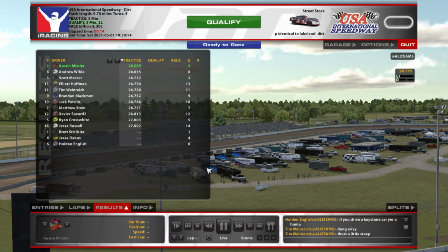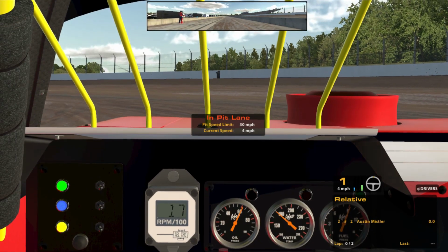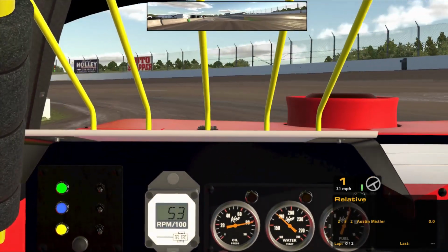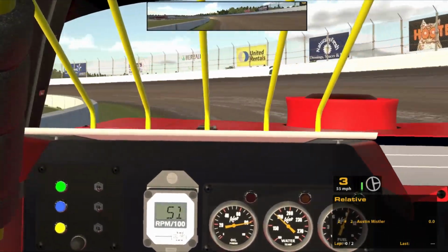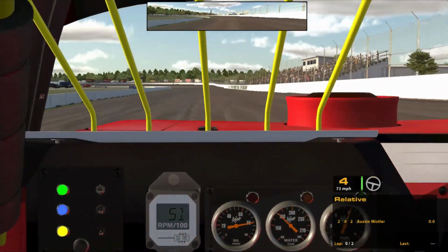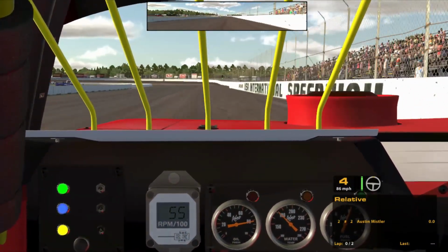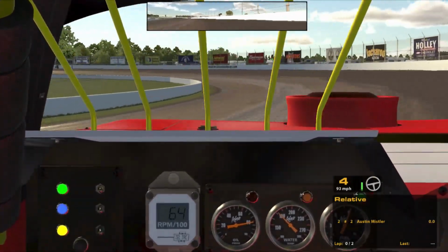Today we're in the street stocks here at USA. Ran a decent timing practice. Hopefully we can stay around this time for qualifying because the track's starting to get worn in already. The fastest I ran earlier in my other practice was a 26.340, but that was with the middle pretty worn out, and the bottom wasn't really worn out that time. But the bottom's already starting to get a little bit worn out in 1 and 2 at this track already. And in 3 and 4 I can kind of hook the bottom still, so it's alright.